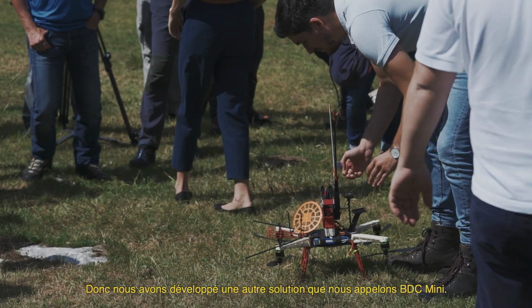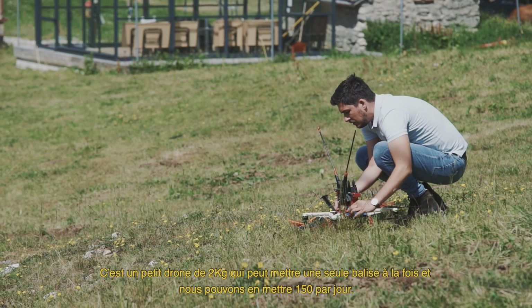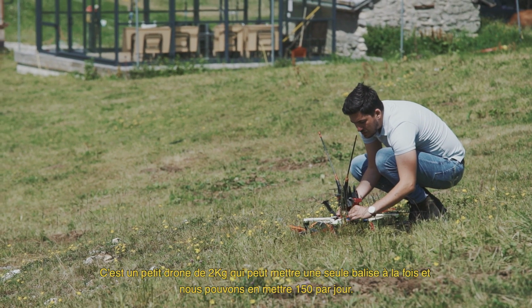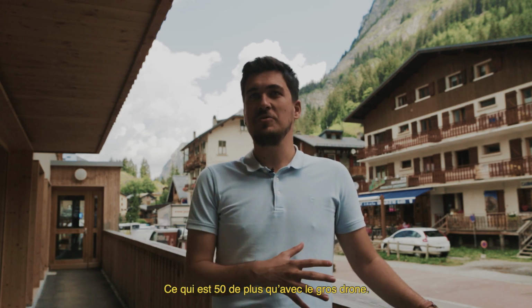We call it BDC Mini. It's a small drone, 2 kilos. It can carry 1 bird mark at a time, and we can put up 150 per day, which is 50 more than the big drone.